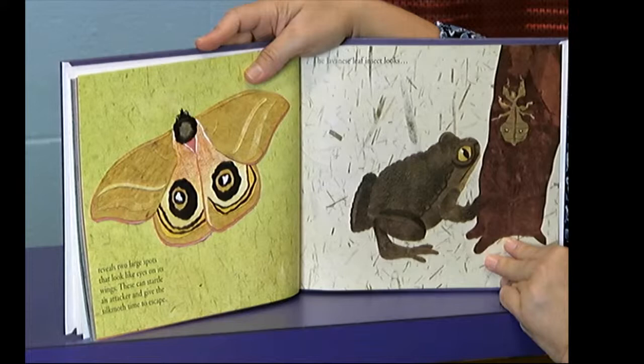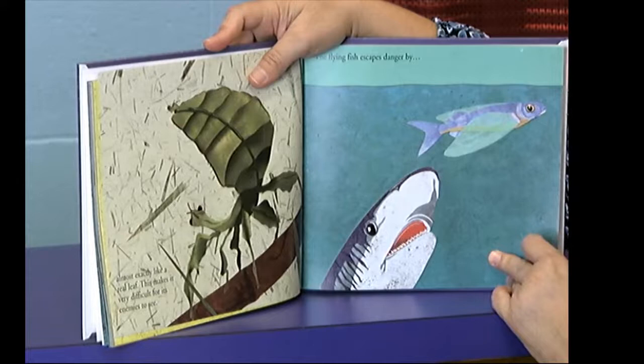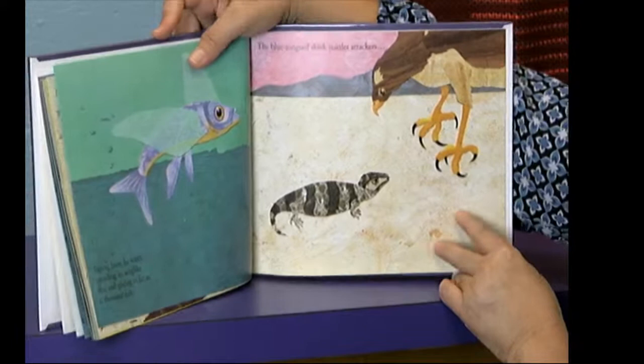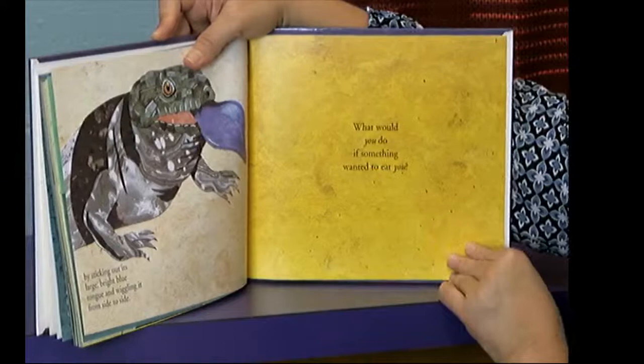The Javanese leaf insect looks almost exactly like a real leaf. This makes it very difficult for its enemies to see. The flying fish escapes danger by, you see the ellipsis, that means by, it's going to continue on the other page. The flying fish escapes danger by leaping from the water, spreading its wing-like fins, and gliding as far as 1,000 feet. Wow. The blue-tongued skink startles attackers by sticking out its large, bright blue tongue and wiggling it from side to side.